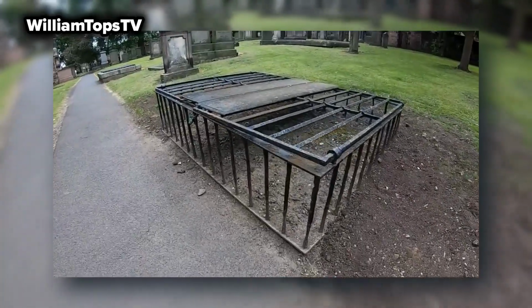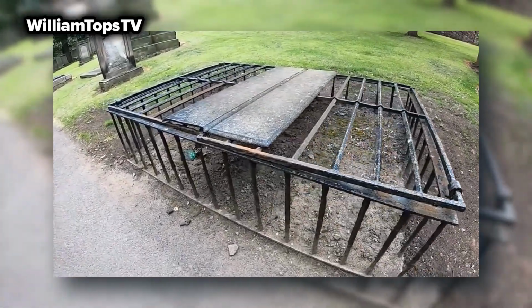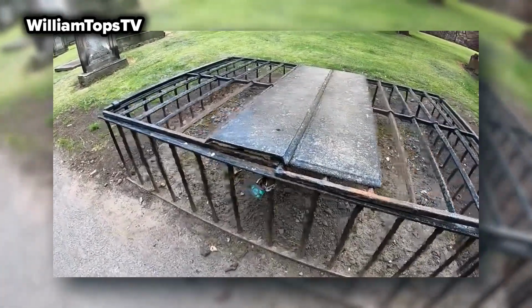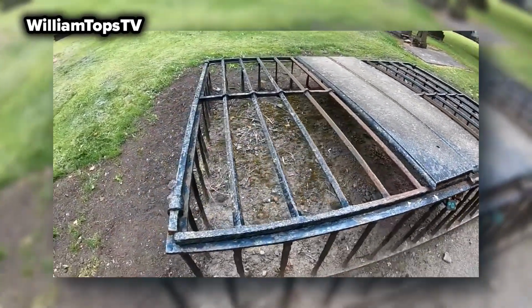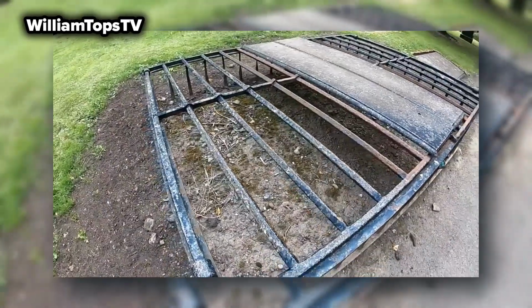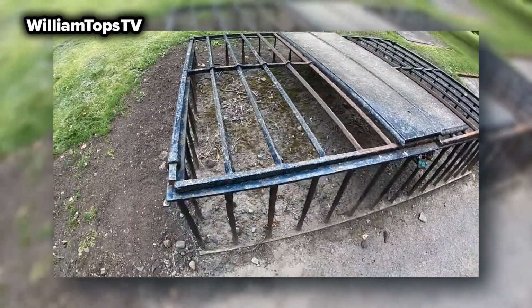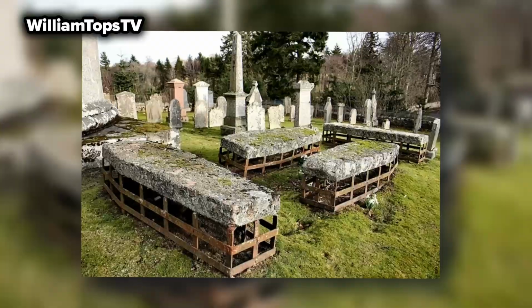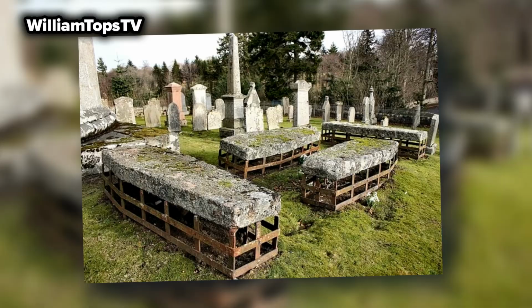Mortsafes aren't just iron relics. They're symbols of a society torn between reverence for the dead and the thirst for scientific progress. They whisper of a time when families kept watch over graves with weapons, when death wasn't an end, but the start of a battle between grief and greed.